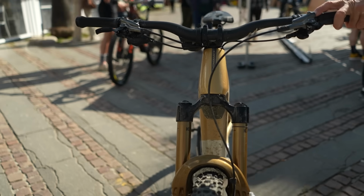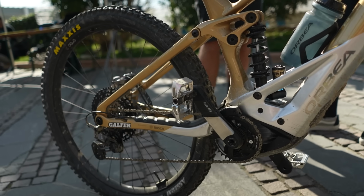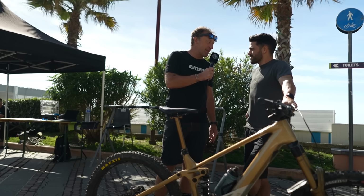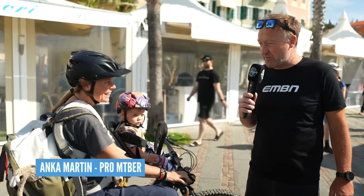Thanks, Edgar. One last thing, actually. This bike, because it's got a Bosch motor, we've now got 12-speed Shimano XTR on there. Edgar, all the best for the race. It's quite a tough place to race bikes, isn't it? Thanks, mate. Anka Martin, he's using the e-bike for different reasons these days.